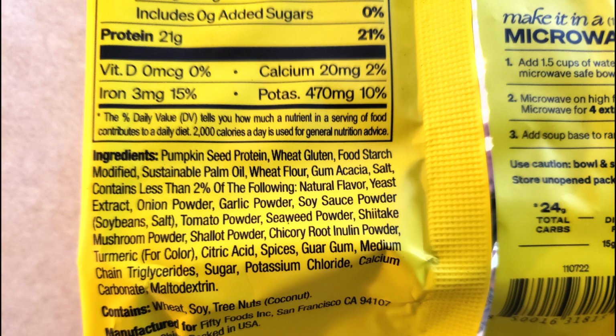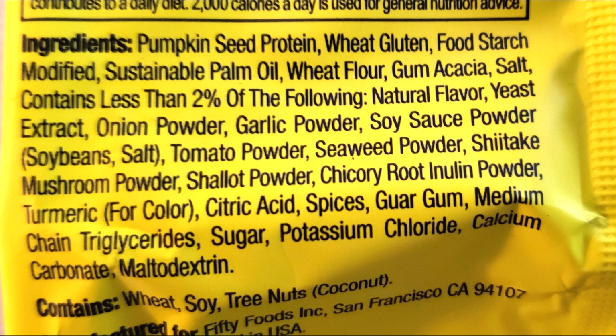Also, when I was reading the ingredients, I did notice that it contains maltodextrin, which technically is not sugar. It's supposedly low carb, but it can spike some people's blood sugar. But everybody's different. Just keep that in mind. Other than that, the ingredients basically seem pretty decent. There's nothing in there that I don't know what it is.